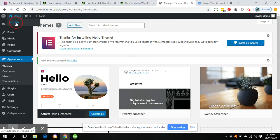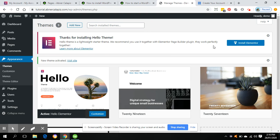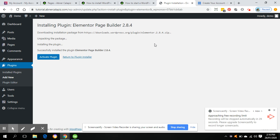We're now using the Hello Elementor theme. So next, we need to install Elementor. I will suggest Elementor because it's very easy to use and very nice. Without coding knowledge, you can create your website very fast. Activate.